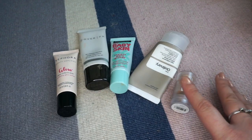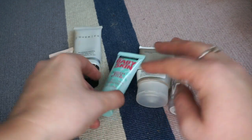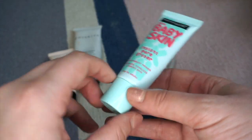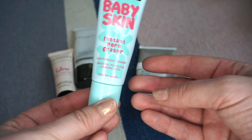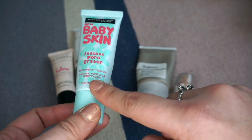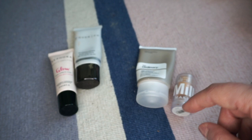Okay, so the primers that I have actually are really small, so I only have about 5. This one I can see straight away. This is one from Maybelline. This was the Baby Skin Instant Pore Eraser. I am just going to throw this away. I've had it for a long time. I never reach for it, and it definitely wasn't as good as the Smashbox one, which I have loved before, so that is definitely going in the trash.